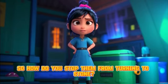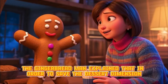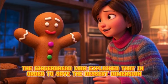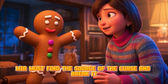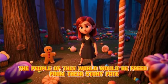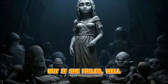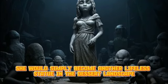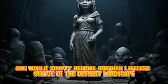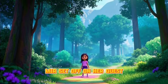"So how do you stop them from turning to stone?" she asked. The gingerbread man explained that in order to save the dessert dimension, Mia must find the source of the curse and break it. If she could do that, the people of this world would be freed from their stony fate. But if she failed, well, she would simply become another lifeless statue in the desert landscape. Determined to help, Mia set off on her quest.